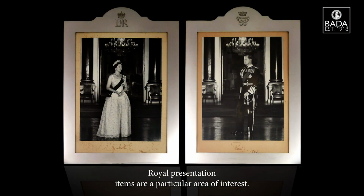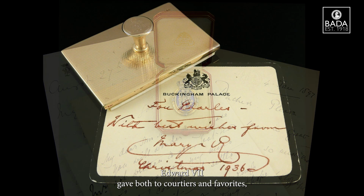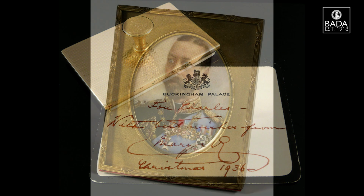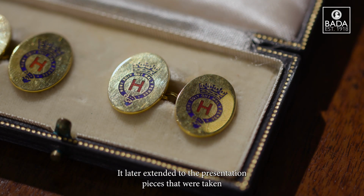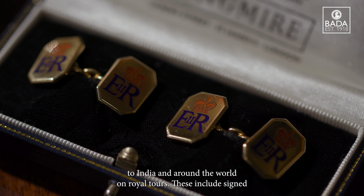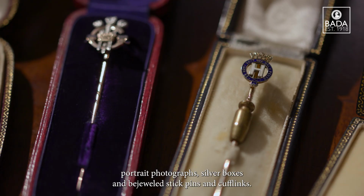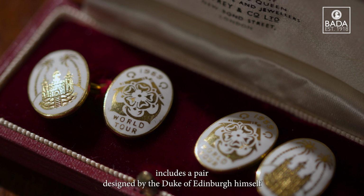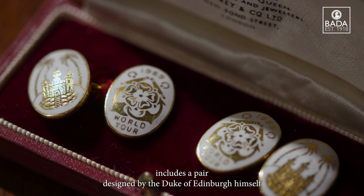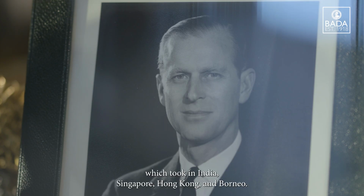Royal presentation items are a particular area of interest. These range from items of jewellery that Queen Victoria and later Edward VII gave both to courtiers and favourites, both on a personal and official level. It later extended to the presentation pieces that were taken to India and around the world on royal tours. These include signed portrait photographs, silver boxes, and bejewelled stick pins and cufflinks. An interesting pair of cufflinks from our current inventory includes a pair designed by the Duke of Edinburgh himself to mark his 1959 World Tour of Scientific Institutions, which took in India, Singapore, Hong Kong and Borneo.